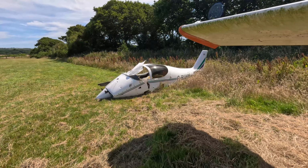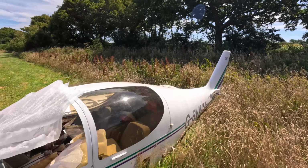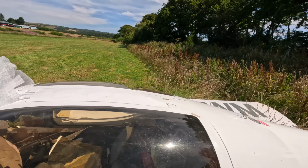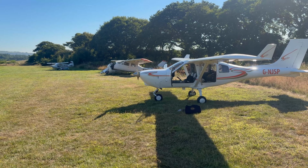Rather than fly to an airfield, land, have food, then fly back to your base airfield, I think it's nice to explore the areas around the airfields. This often means accommodation of some sort, which obviously adds to the cost of any excursions.